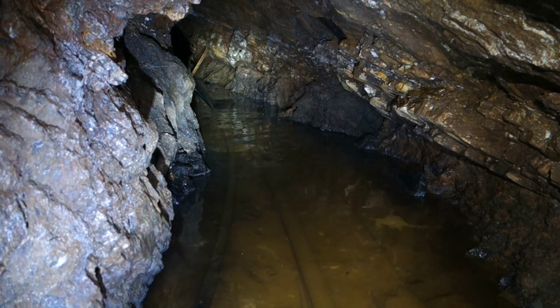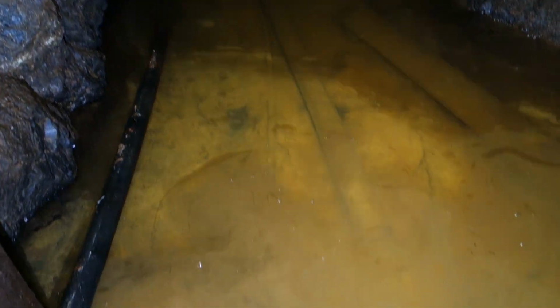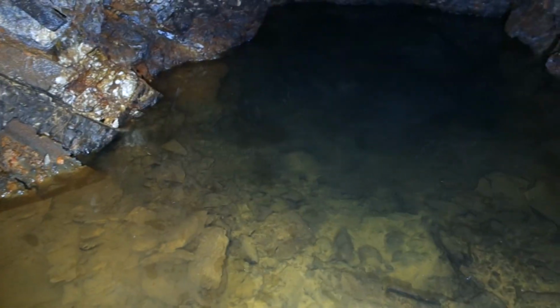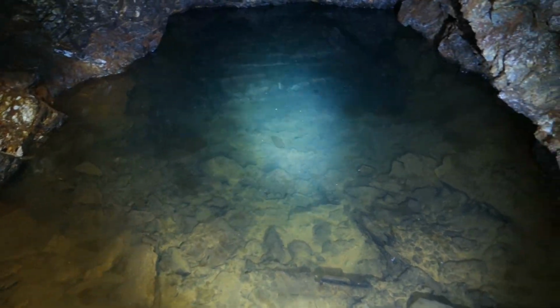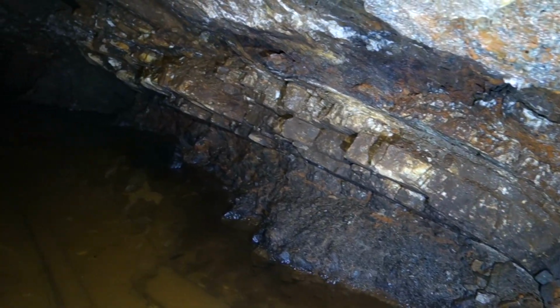Just about to start heading down the drift here. I wanted to show you the rail in front of me before I made the water any muddier, because that's what I do to the water, walking through it. There's a little pocket on my right here. It just stops right there if you can't tell. You can see the quartz vein on the right there.